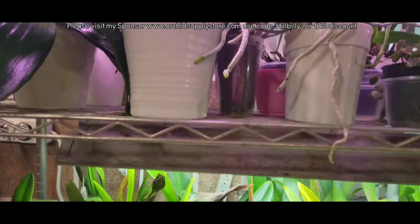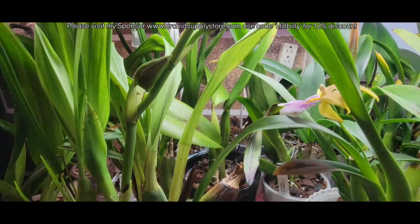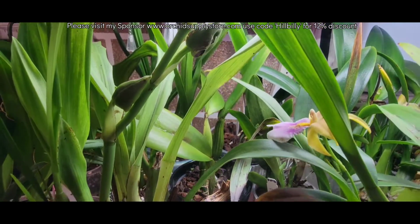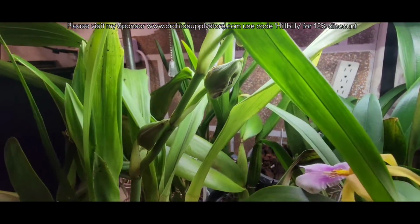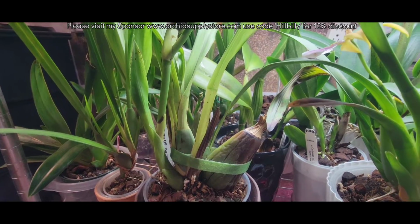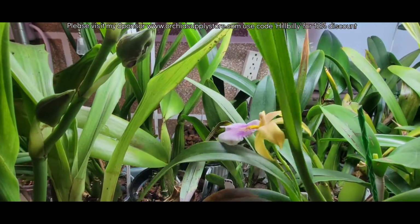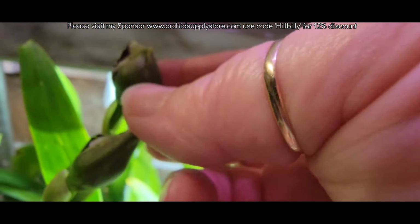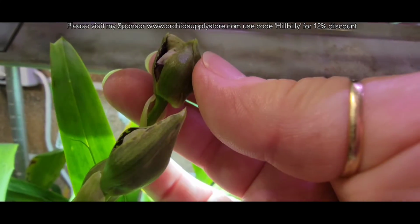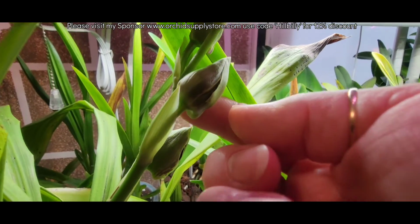All right, the big news over here is, whew. That is the best Zygopetalum spike I have ever had, and especially on Noeno. I mean, really, she really put out a honker of a spike this time, you guys. One, two, three, four, five, six. And these buds up here look a little weird. I mean, maybe it's just because it's going to open, but you can see this one's cracking. It's getting ready to open. So hopefully you can see that.